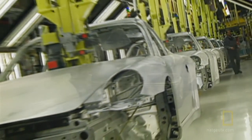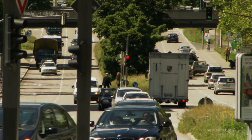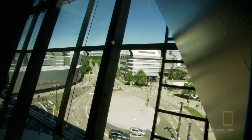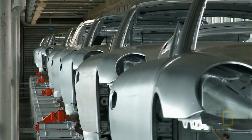Now, the unpainted body shells descended from the first 911s built in 1964 are ready to leave the body shop to be painted. The trouble is, the body shop and the paint shop have a 4-lane road separating them. So how does the body shell move from the body shop to the paint shop? A bridge. This bridge is going over one of the most used streets in Stuttgart. It takes about a half hour for a body shell to travel 94 yards over the bridge to the paint shop.